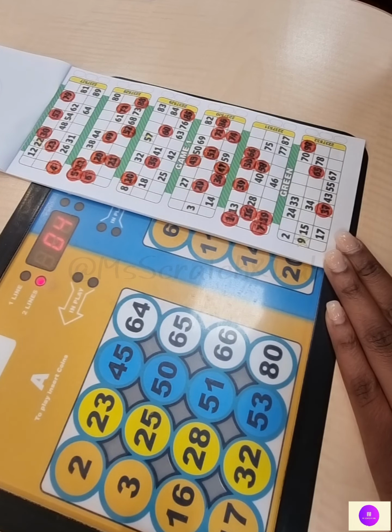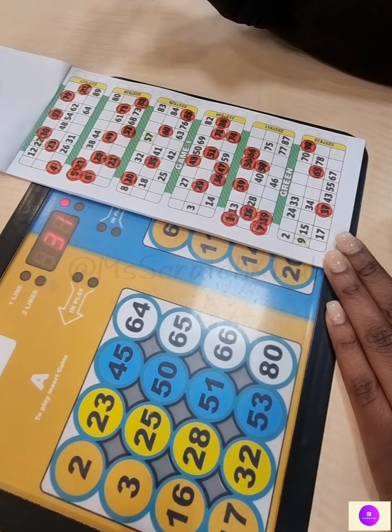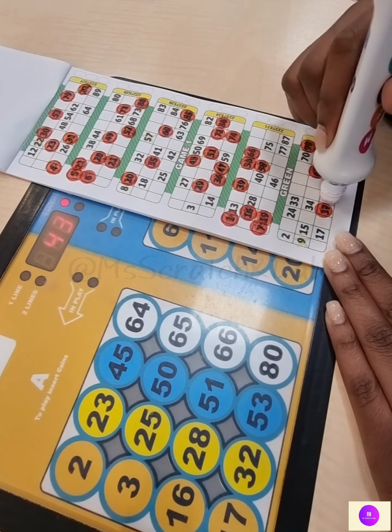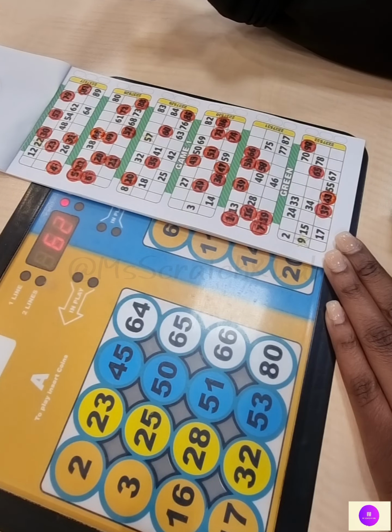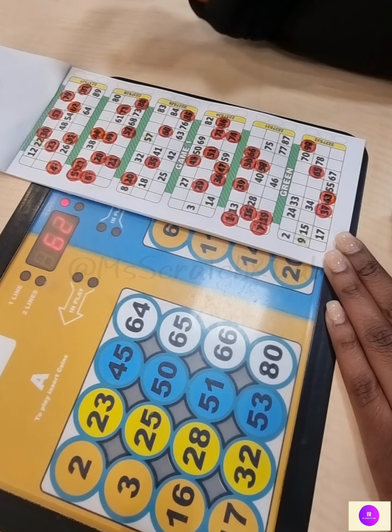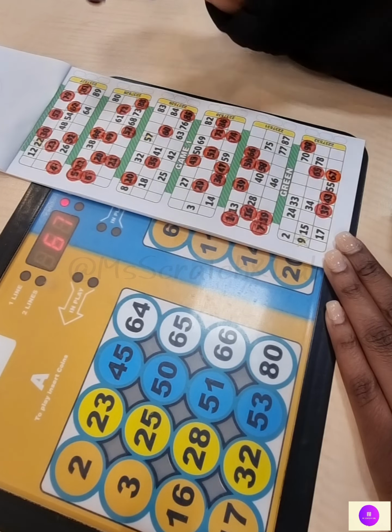£15, full house, next number then. 8 and 1, 81. 3 and 1, 31. 4 and 3, 43. All the 4's, 44. 6 and 2, 62. 6 and 7, 67.